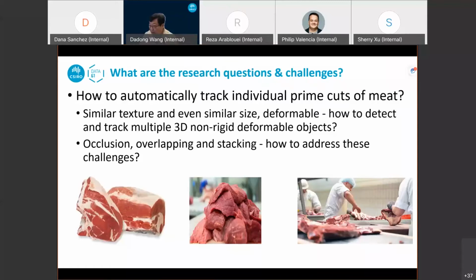And also there's occlusion. From the right-hand side image, you can see the meat can be occluded by the hands of butchers, or even by other meats. So how to address this challenge? It's quite a challenging problem.